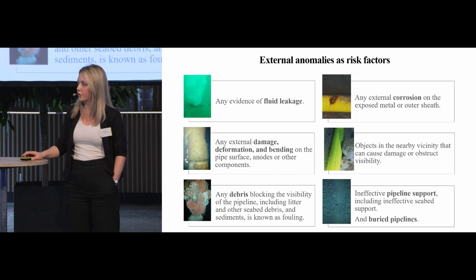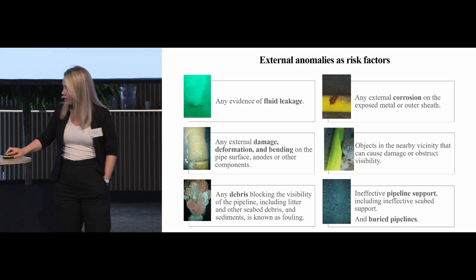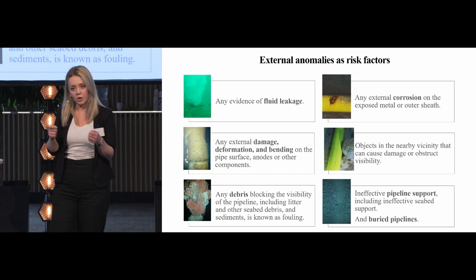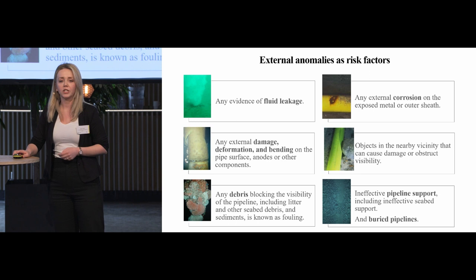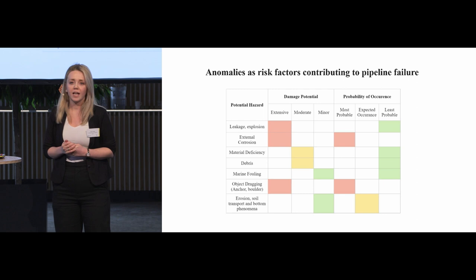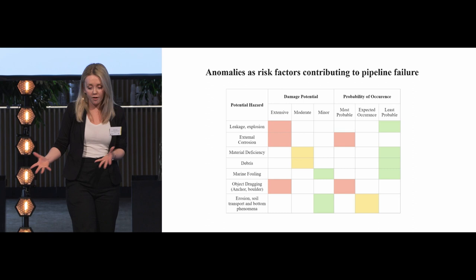So this list here is taken from a manual that human operators of ROVs are reading and being trained on when they are operating the ROVs to look for damages on the pipeline. And of course, we need to have a way to prioritize, because not everything that we see that is weird or potentially a damage needs to be reported. So we need to prioritize it. For example, if more than 50% of what you're seeing of the pipeline is covered by sediment or by biological growth, that is something to be reported.